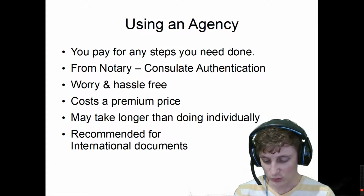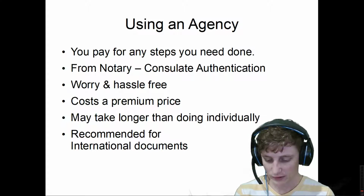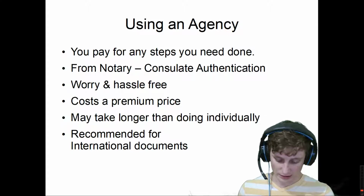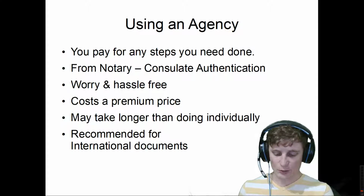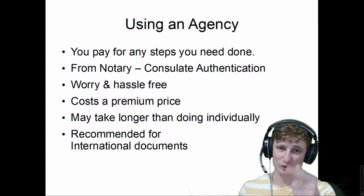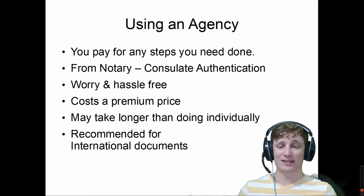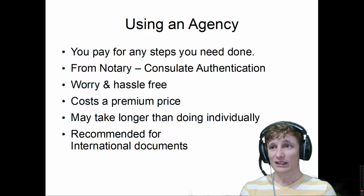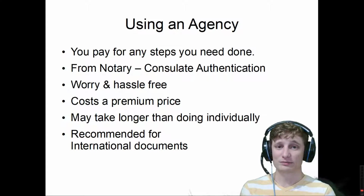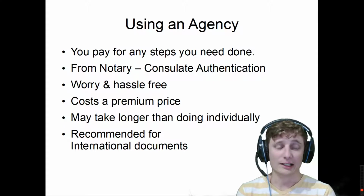When I did this, one document cost me 163 pounds. So there's your premium price. It's like 5 times the price. 4 to 5 times the price.